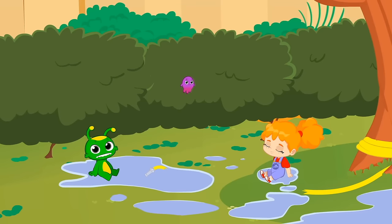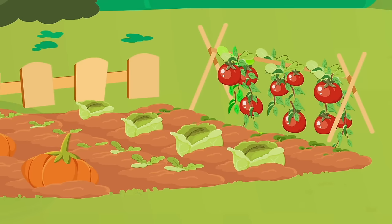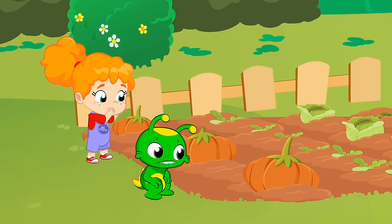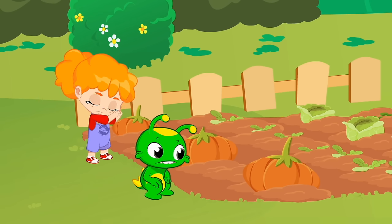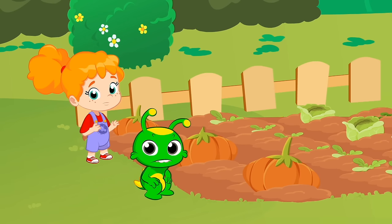You were playing with the water and have forgotten about watering the plants. And the hose is broken now. How can we water this garden in a sustainable way? I don't think that will be enough, Phoebe. But I know, I'm sure Groovy can help us.